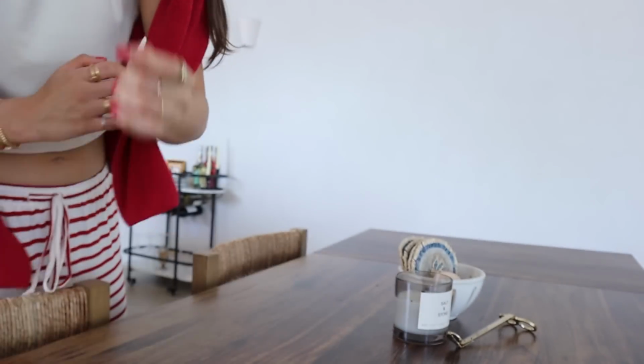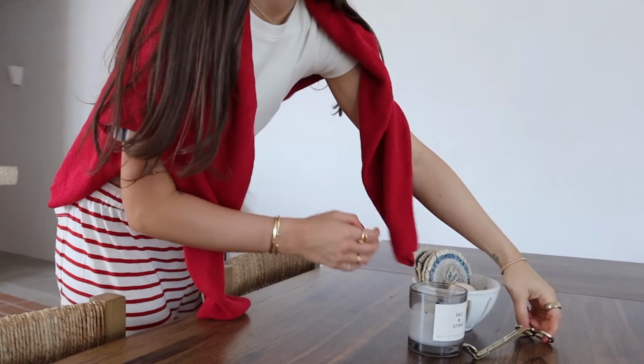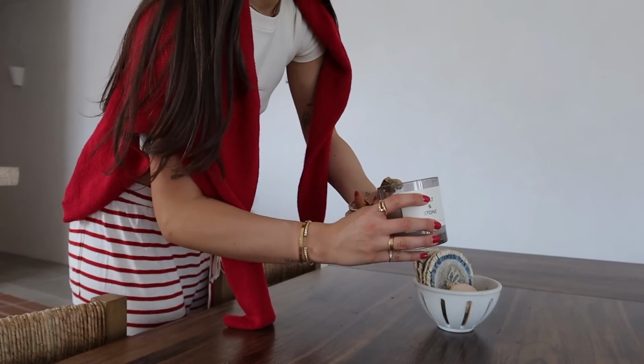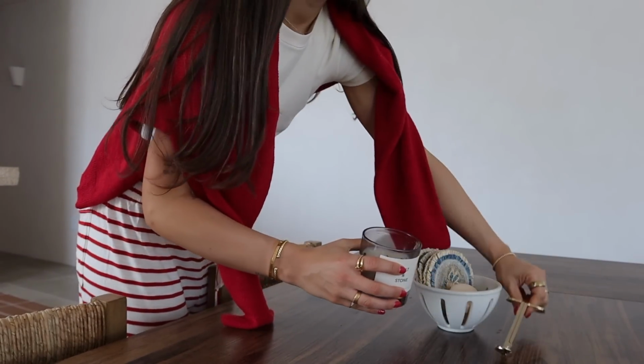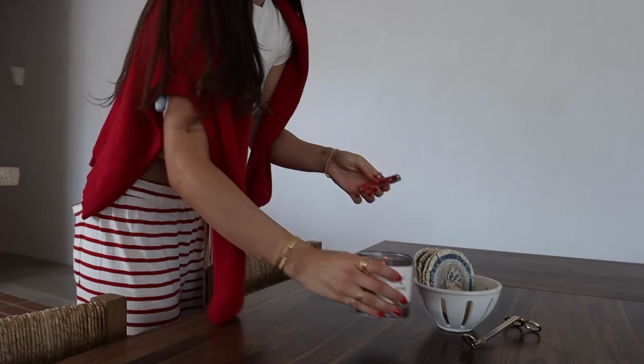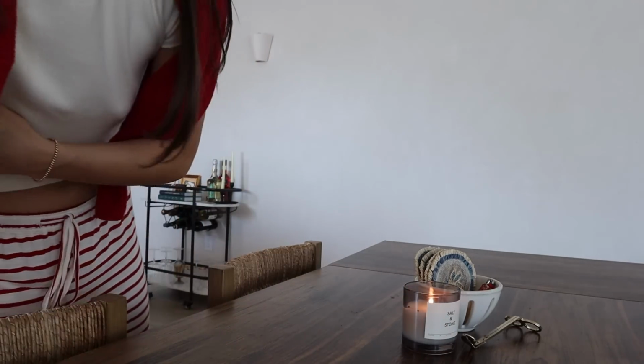Just got back from my walk. My eyes are watering from the wind. It's so beautiful outside though. I cannot get over it, but I'm going to relight this candle. And then I'm going to import footage from this weekend onto my computer and start editing it. But I honestly may go live on TikTok while it's uploading.